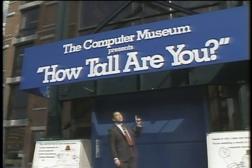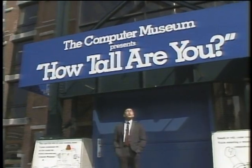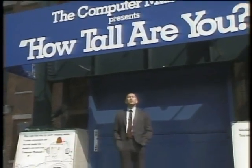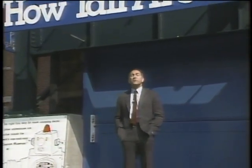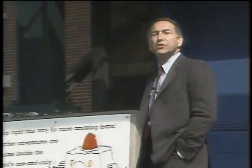There's a computer hidden somewhere up there that automatically figures out how tall you are. It's just one of the neat computer gadgets here at the Computer Museum in Boston, where you can see anything from an ancient vacuum tube mainframe to their newest exhibit, a giant walkthrough personal computer. But today, the Computer Museum is doing something different.